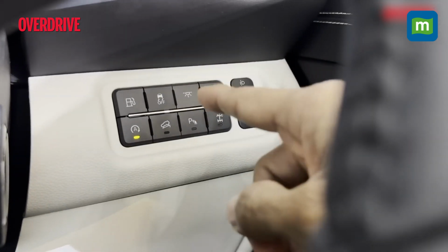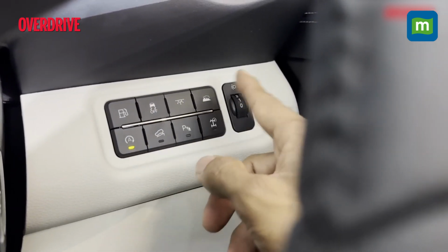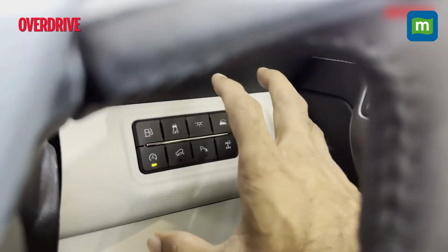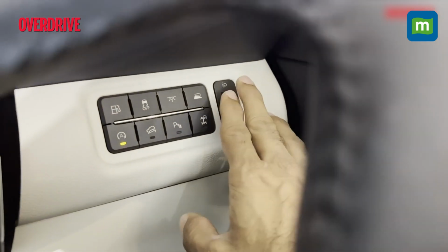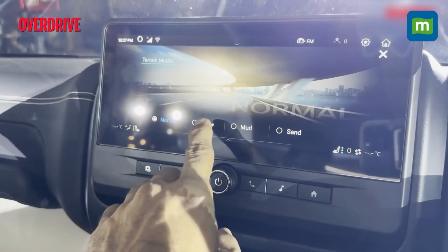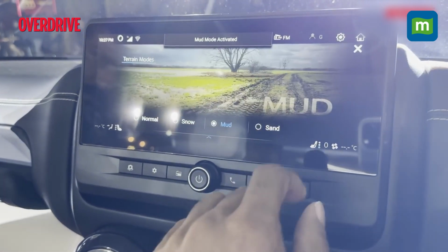There are some additional switches that you'll see here on the dashboard. You get the fuel lid opener, traction control, interior lighting, hill descent control, hill start assist, etc. Essentially this is the switch gear for that, and this usually hides in plain sight. And this is where you get the adjustment for the headlight beam. You also have different driving modes for the 4x4 powertrain. You get normal, snow, mud and sand, and you can just change them right here.